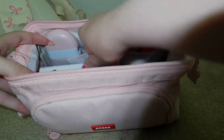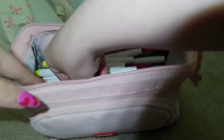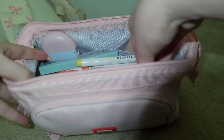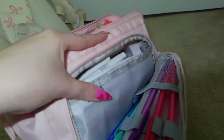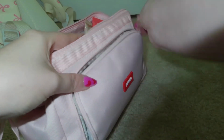And then in here is an array of highlighters, pens, because I like to be very organized. I have tons of different kinds. Like I have these highlighters that are the thick ones, and then I have these kind that are just different colors. And I also have an array of multicolored pens, so I can make my notes pretty and colorful. And in this flap that you zip open is all my pencils. I only have 5 because just in case someone else needs one, or if I lose one, I have some, but I'm also packing backups as well.